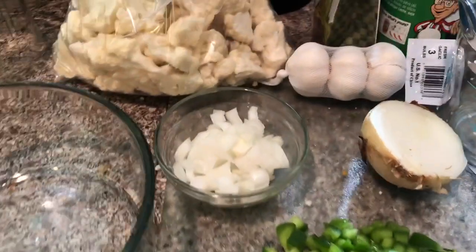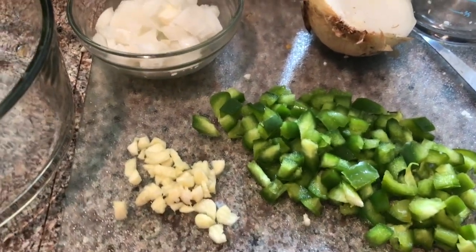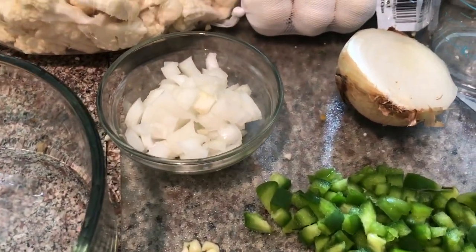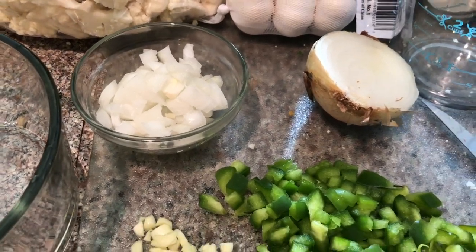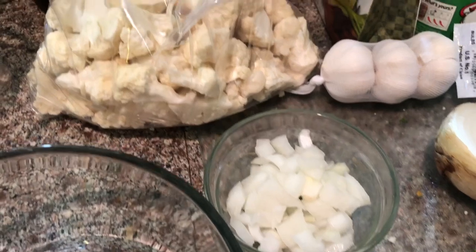Today I'm doing a Thanksgiving prep. So what I'm gonna make is a cauliflower cheese bake. And these are the ingredients.